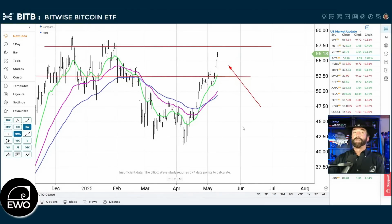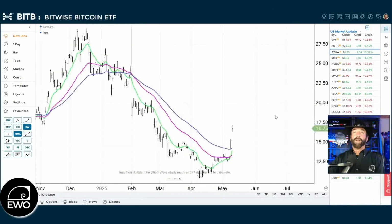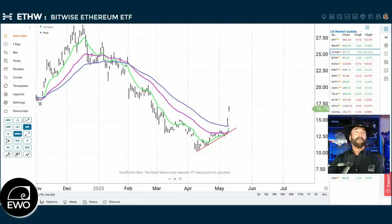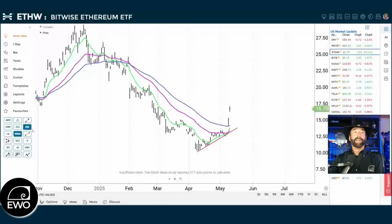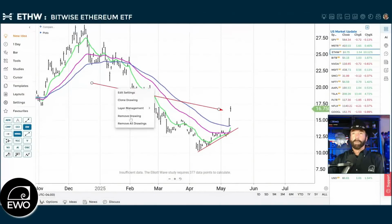And that brings up the question why. We're going to talk more about that in a moment. And then Ethereum finally joined the party. Look at that. For those of you that are fans of Ethereum, after this just dreadful start to the year, on the big move to the downside, going all the way back to January, all the way down to the lows here in April. Big move up, even in Ethereum. So it's been across the board on what's been going on in the Bitcoin space.